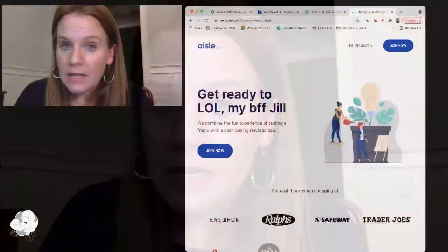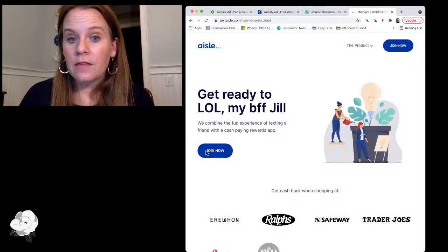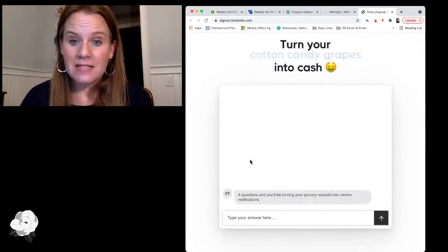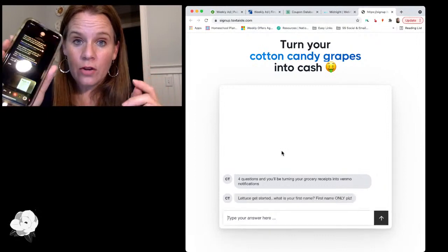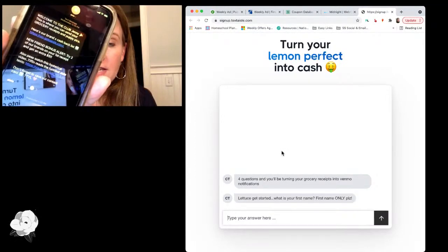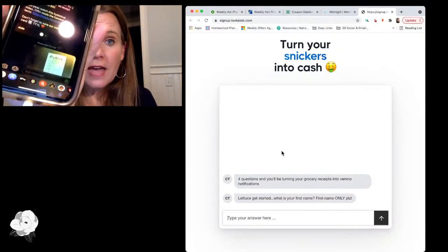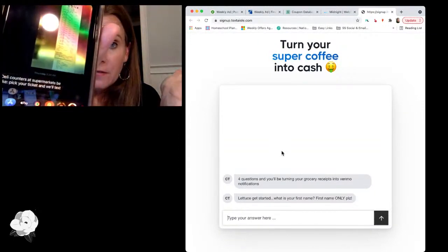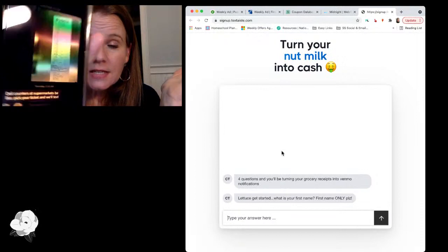So if you head there and you sign up on their site, it is entirely by text message. You're going to click the join now. You're going to basically send them a text message with your name and your phone number. That's all you got to do. And then you're going to get a text message from them. Then, when you're done shopping, just send them a picture of your receipt.